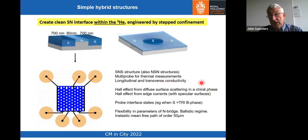So we can measure longitudinal and transverse conductivity, because that's an analog of the Hall effect, the thermal Hall effect. The Hall effect arises from diffuse surface scattering in the chiral phase. That's work by Priya Sharma and Sauls, as yet unpublished, to detect the Hall effect from the edge currents, and also to probe, as I said, the interface states. So putting a structure related to this on a cryostat which can rotate and so easily generate the phase difference between the two pieces of superconductor, that's possible within the European Microkelvin Platform because there's a rotating superfluid helium-3 cryostat in Helsinki.